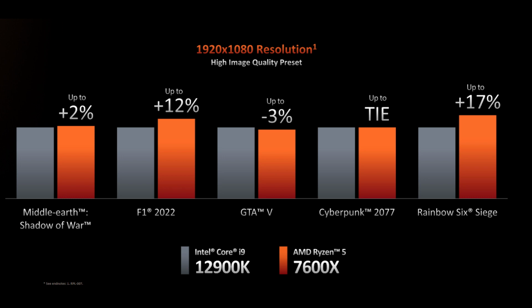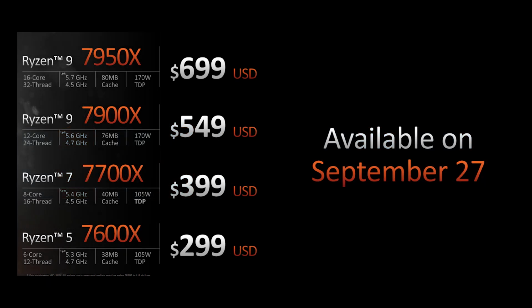But I don't think these details matter that much, because even if the 7600X is say 5 to 10% slower than the 12900K in less favorable conditions, it costs $299, while the 12900K is currently between $530 and $570, depending on which variant you get.